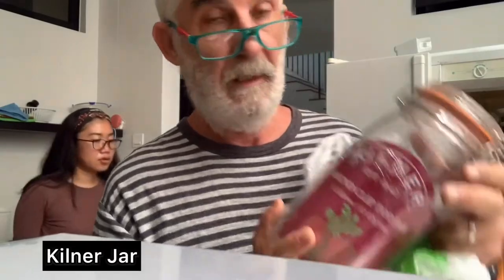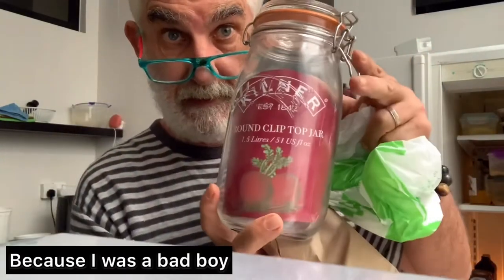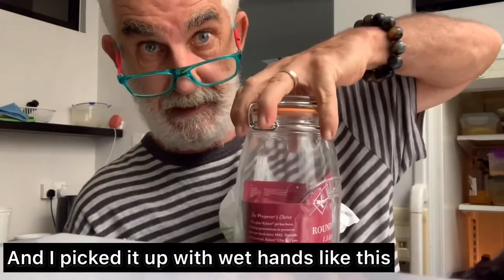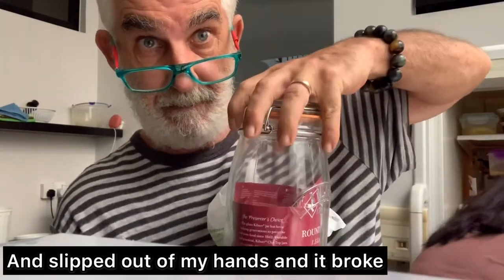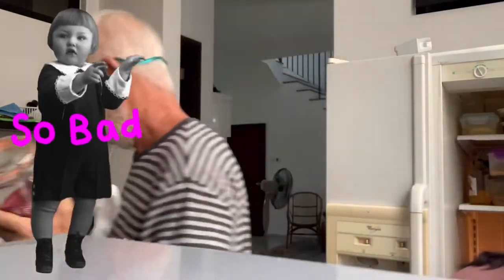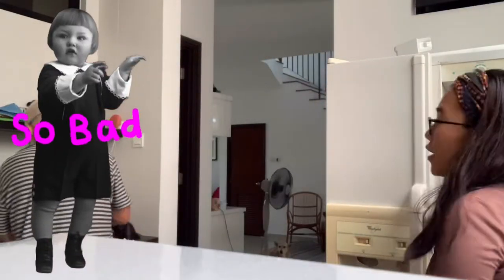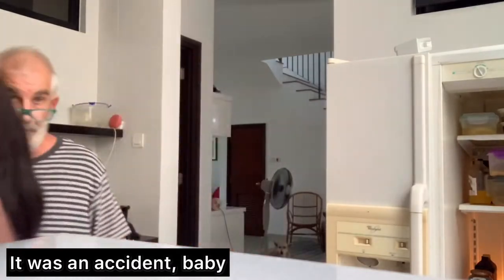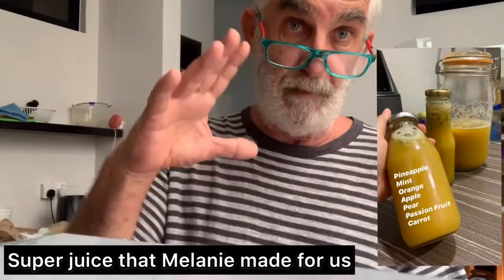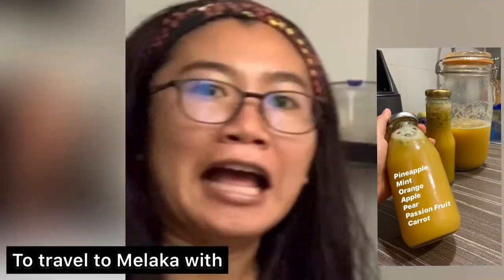Kilner jar. Why? Because I was a bad boy and I picked it up with wet hands like this, and it slipped out of my hands and I broke. I was a bad boy. It was an accident, baby. But the sad thing was, it was full of the most beautiful super juice that Melanie made for us to travel to Malacca with.